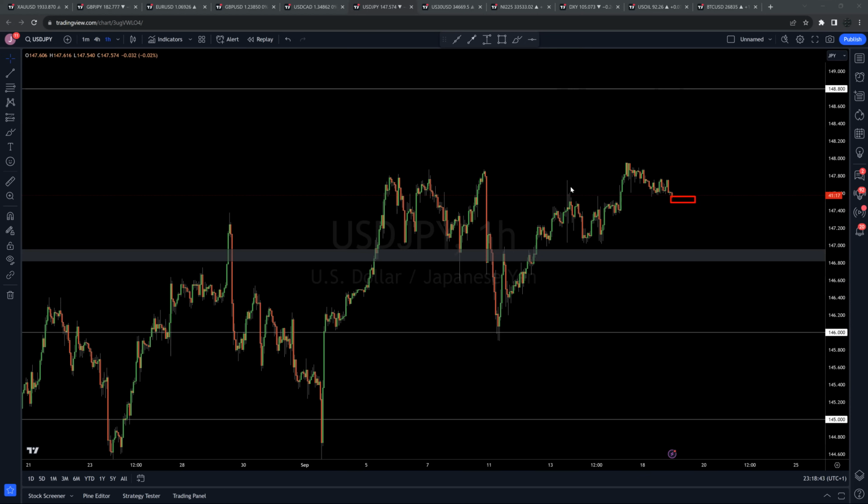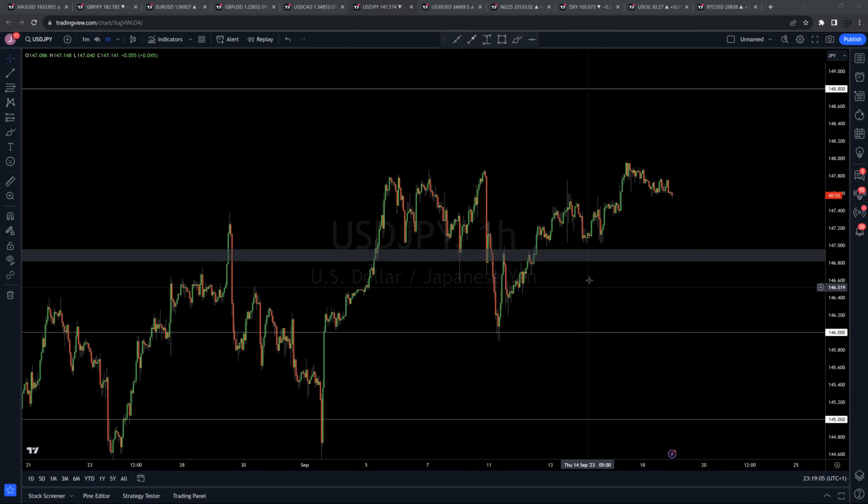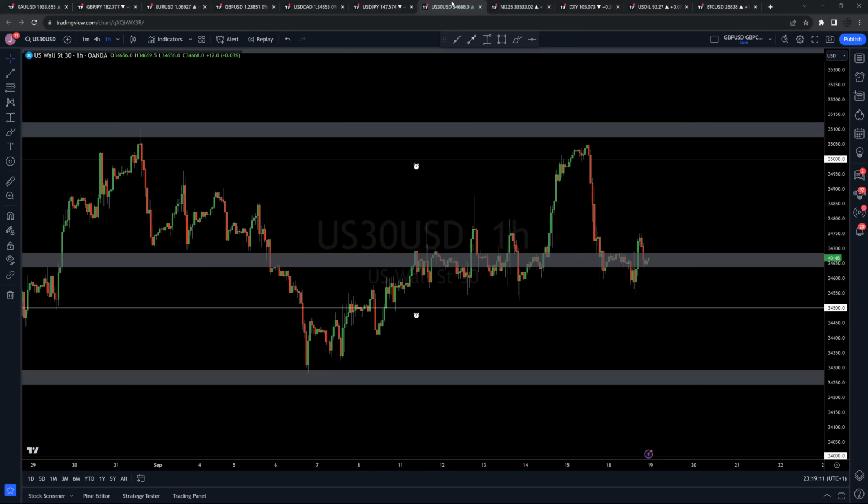UJ, short-term dollar weakness, failure to break above these current highs, break below price 147.5, corrective legs down before attempting any buys at 146.8 or 146. Overall, UJ is probably the worst volume and volatility out of all the currency pairs we're looking at. At least the range on GJ is much larger. This is very poor price action, but still some trade ideas there.